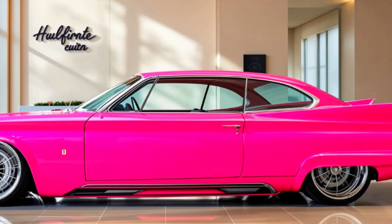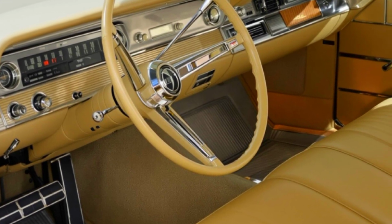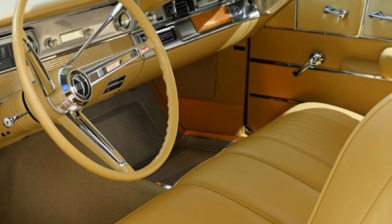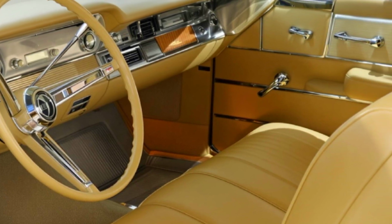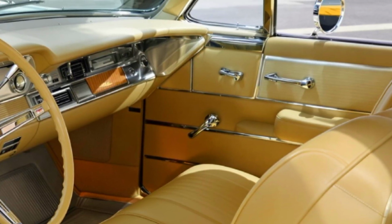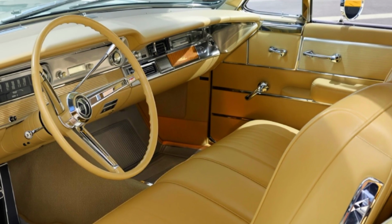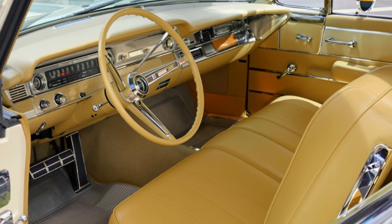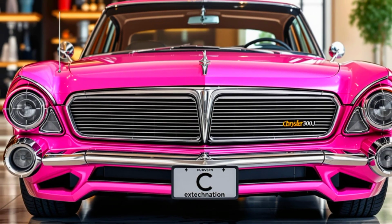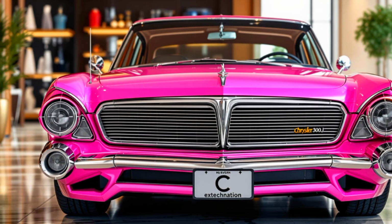Design and interior. The exterior lines were long and sleek. That classic forward-leaning front grille made it look ready to launch into orbit. Step inside, and it was pure luxury. Bucket seats front and back, a full-length center console, and aircraft-inspired gauges. It wasn't a car, it was a cockpit for the road. Chrysler designed the 300J for those who wanted to arrive in power and style. Every chrome detail, every stitch of leather, whispered class and confidence.